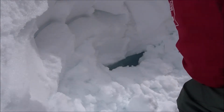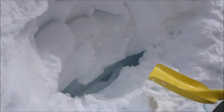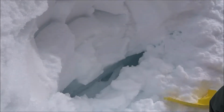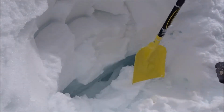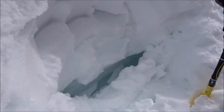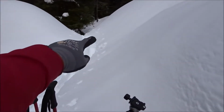Oh, look at that. Oh, neat. It's an underground ice cave. Was planning on doing a mock shelter. Oh, that's deep. Oh, that goes really deep. Wow. Was gonna do a mock snow shelter, and then I saw this. It's coming between here, and I was digging into one of these hills, and look what I stumbled across.